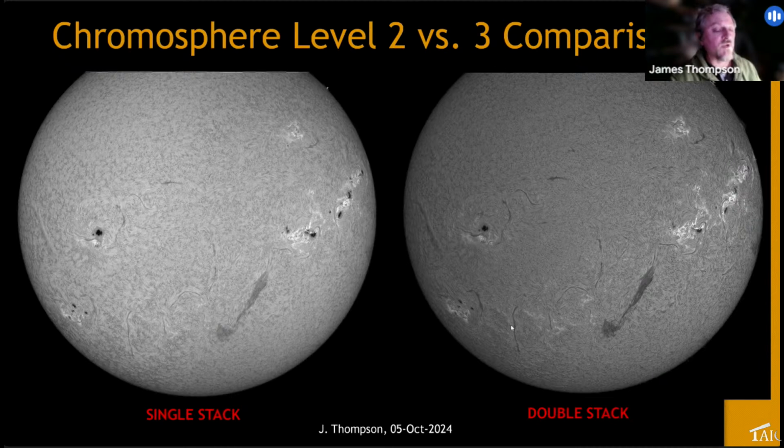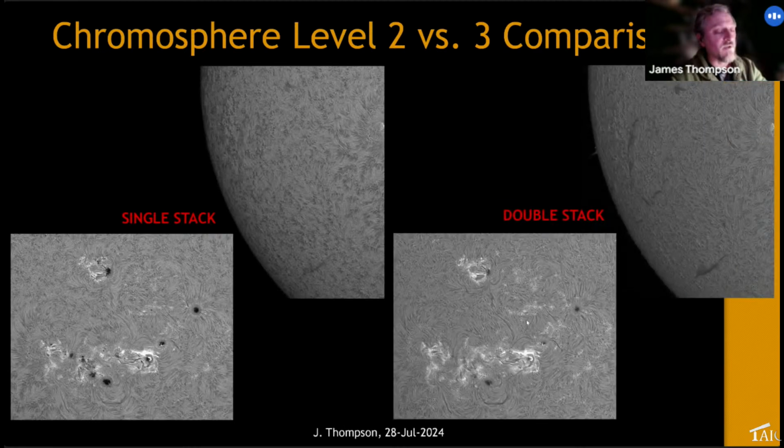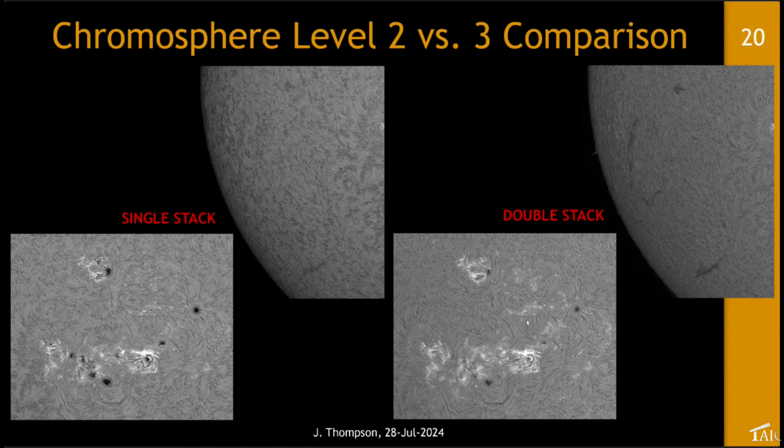And also accentuation of the dark filaments. That's these stringy things that we see here. This effect is perhaps even more visible in these comparison images I took back in July. Also note in the double stack image how the sunspots are much less prominent.